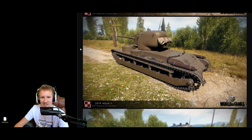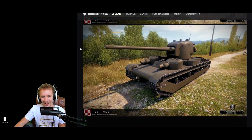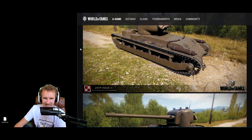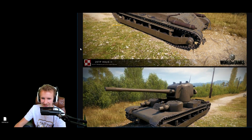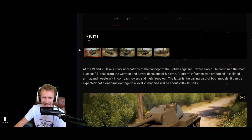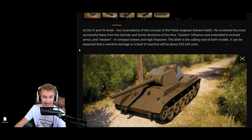But oh my word, this thing looks ridiculous at tier 5. This for me is probably where I'm going to start the tech tree, just so I can play this kind of ridiculous KV4 looking freak at tier 5. 25TP, here I come. Alright, so far so good. Let's take a look to see what we got at tier 6 and tier 7.